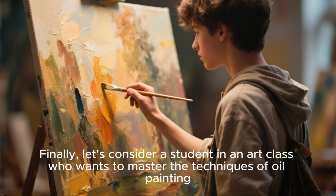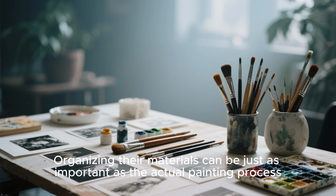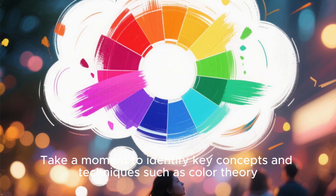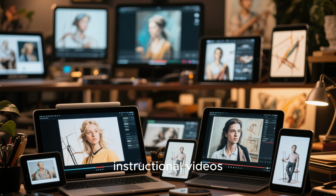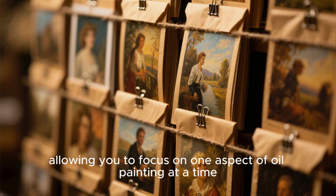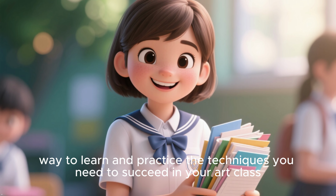Finally, let's consider a student in an art class who wants to master the techniques of oil painting. Organizing their materials can be just as important as the actual painting process. Take a moment to identify key concepts and techniques such as color theory, brushwork, and composition. Gather reference materials, instructional videos, and any other relevant resources. Use clips to create packets for each topic, allowing you to focus on one aspect of oil painting at a time. This approach ensures that you have a structured and efficient way to learn and practice the techniques you need to succeed in your art class.